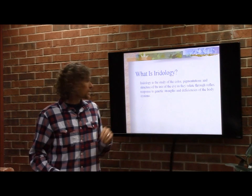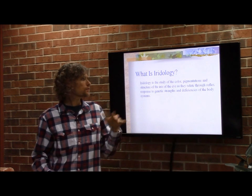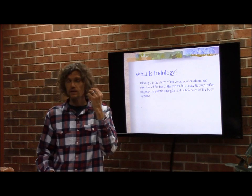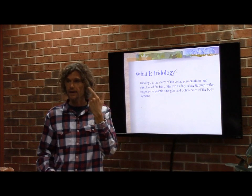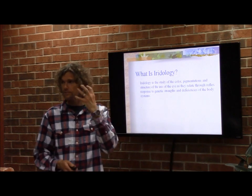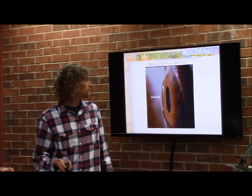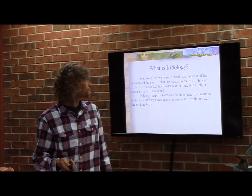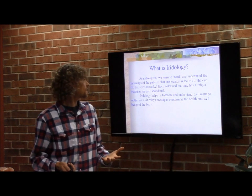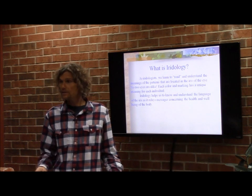The iris is the colored part of the eye. I don't know if we're going to do too much anatomy, but just the basics: the sclera is the whites of the eye, and that black dot right in the middle is the pupil that dilates for light. So there's a side view of a brown iris. As an iridologist, we learn to read and understand the meanings of the patterns located in the iris of the eye. No two eyes are alike, which is really cool.